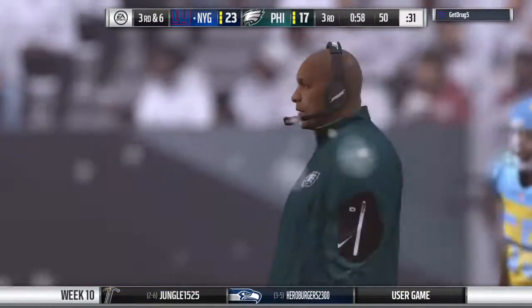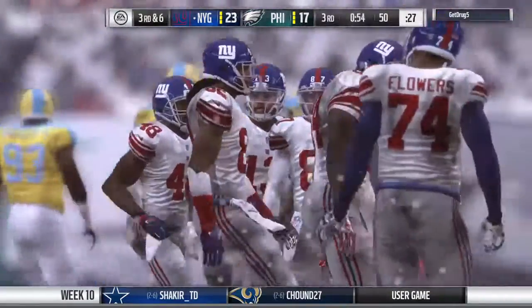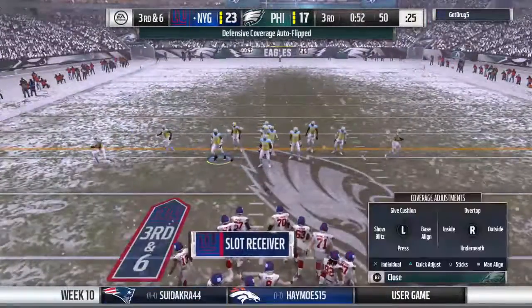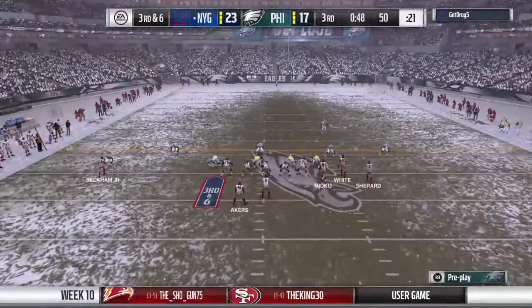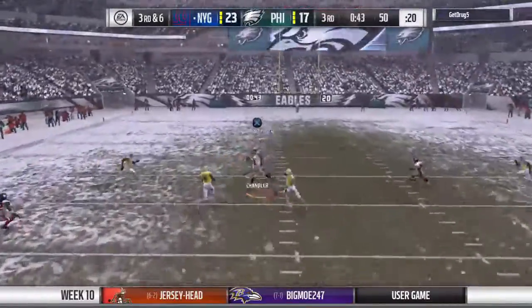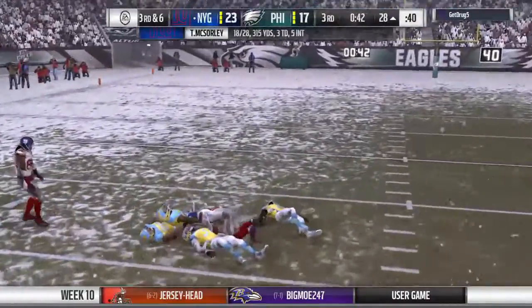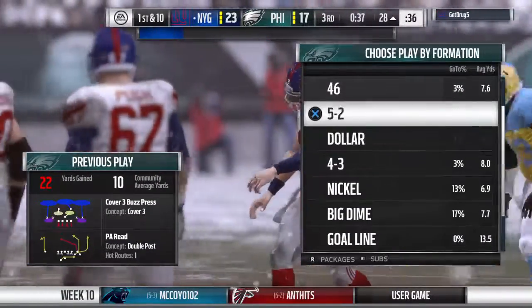Good throw, good catch, but I really like the route. The drag and being able to run away from defenders, hard to stick with them for that long. Yeah, better against man than zone, because now you're running away from someone and you're not running into a defensive player in another zone. It's caught. Shepard. And he'll be taken down, but not before getting this inside the 30.